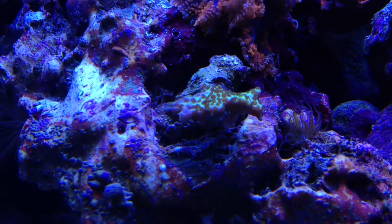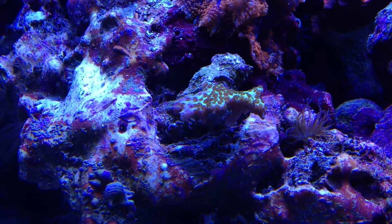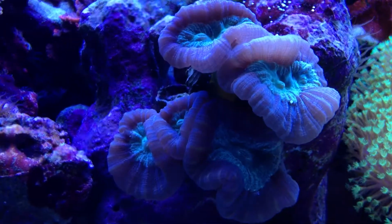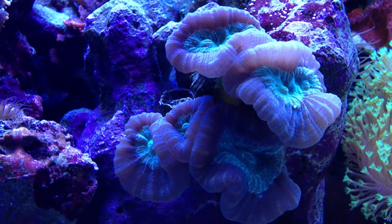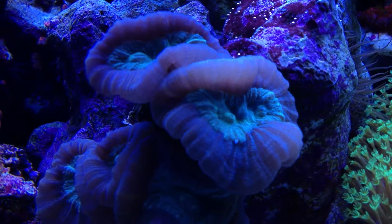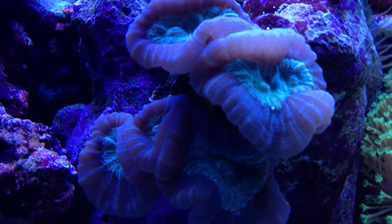The spongiodes are doing good too. Nice red polyps, they're just big and happy. Since I'm over here, the Caulastrea trumpets are doing really good. Polyps are big and fat, splitting. You can see the second mouth there on that one. Getting more defined. It's great.